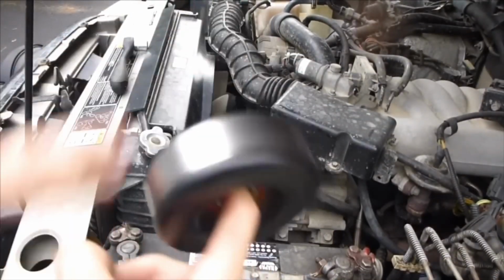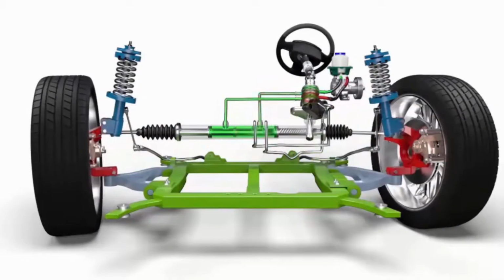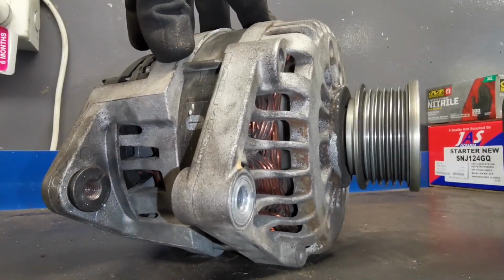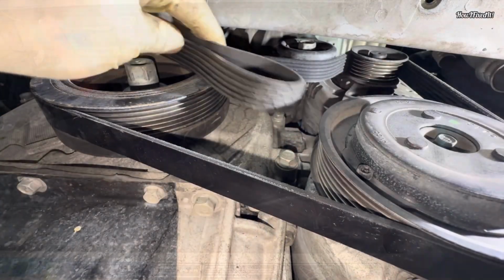Inspect tensioners and idler pulleys. Check the alternator pulley for free play. These aren't glamorous parts, but when they fail, your power steering, AC, and charging systems stop instantly. A $60 belt and $100 tensioner prevent a $1,000 tow and repair nightmare.